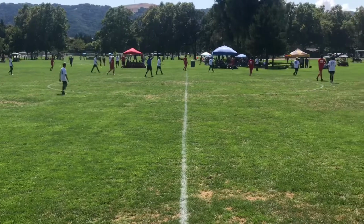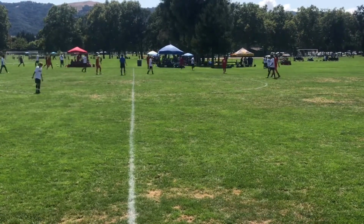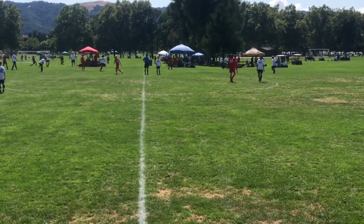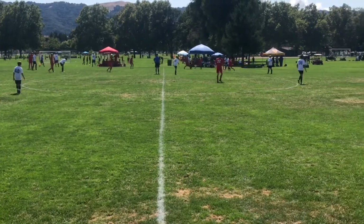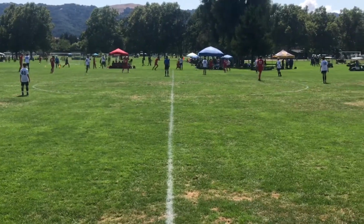Sent to the far side. Mustang trying to control that and gets sent up and out. Walnut Creek throw. Walnut Creek still with the ball. Nice combination on the far side for Walnut Creek.